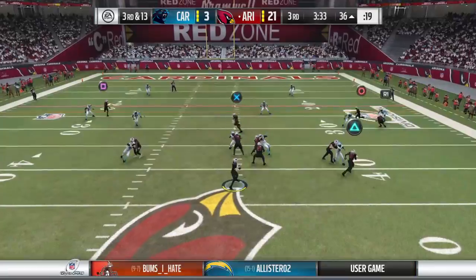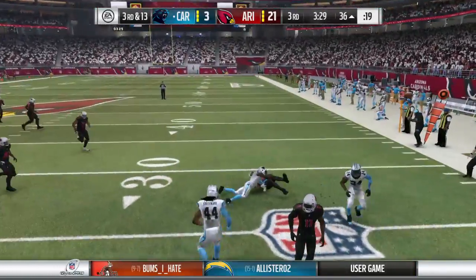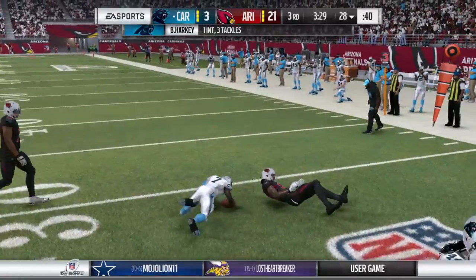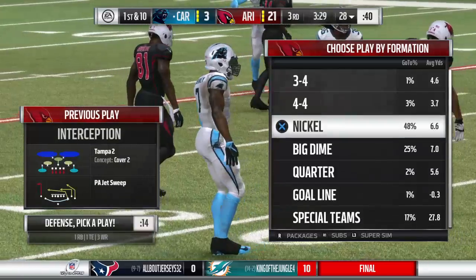On third and long, it's Garoppolo. Into a double team, and it's intercepted. A great read, and it's picked off. And his guys are going to get the football at the 28-yard line.